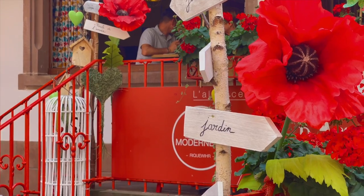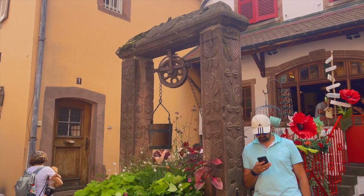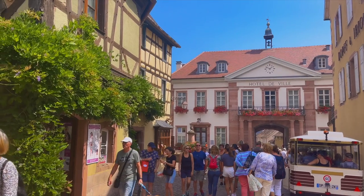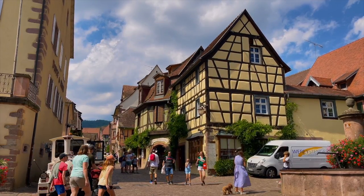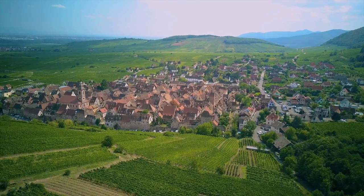Regularly besieged, often in search of identity, yet always standing strong, the town of Riquewihr was definitely attached to France in 1796 by the Treaty of Paris and is now classified among the most beautiful villages of France. Over the centuries, it has established itself as a rare site that deserves to be visited. This medieval town, surrounded by vineyards, welcomes 2 million visitors each year.